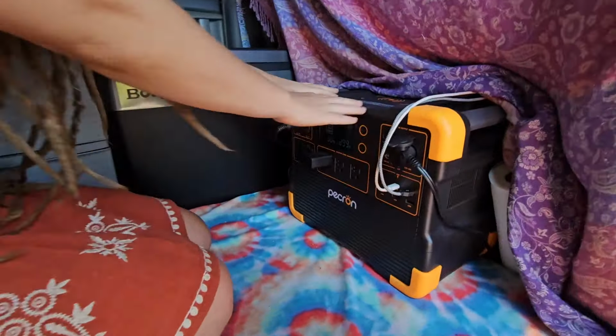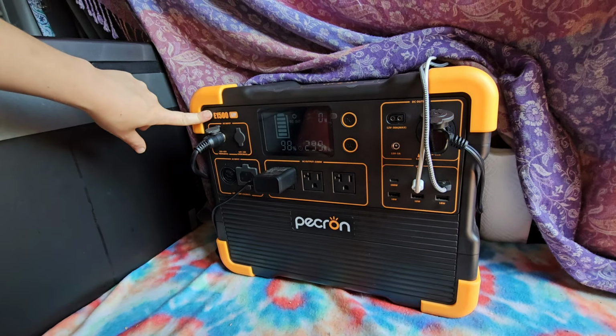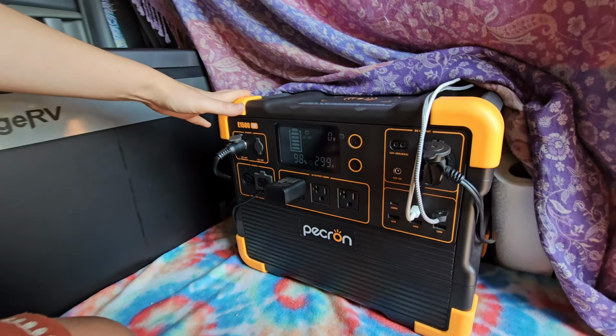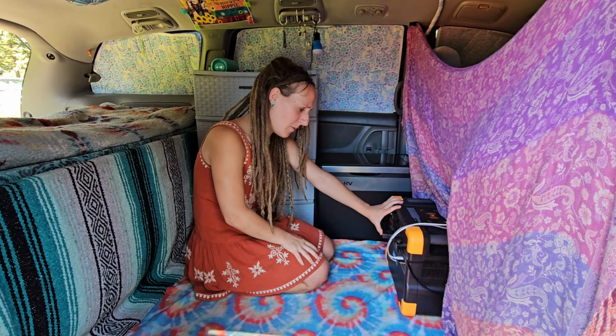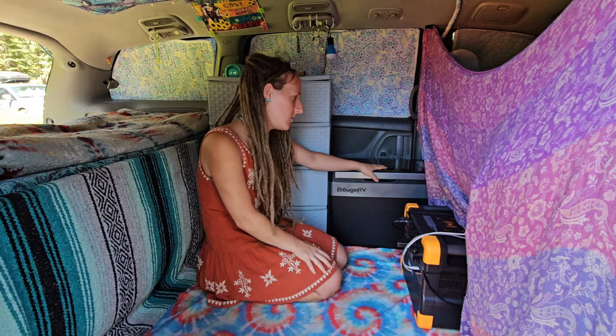That's an all-in-one power station that I chose. It's a Pecron E1500. This thing has been really great. I wasn't sure what my power needs would be and how it would work out. But this has been really great helping me keep everything charged up. The fridge is probably my biggest power consumer.